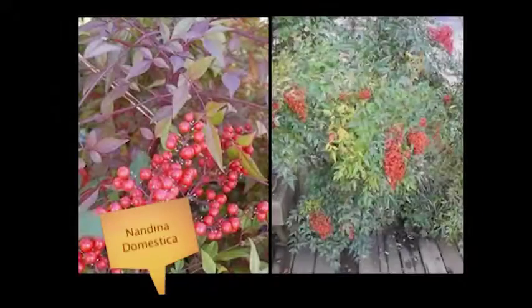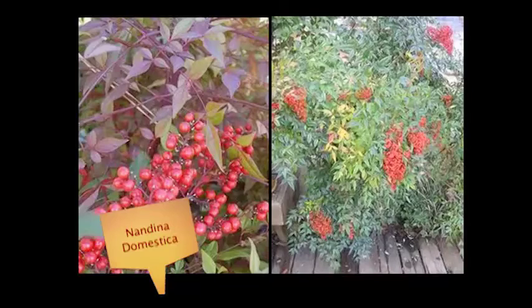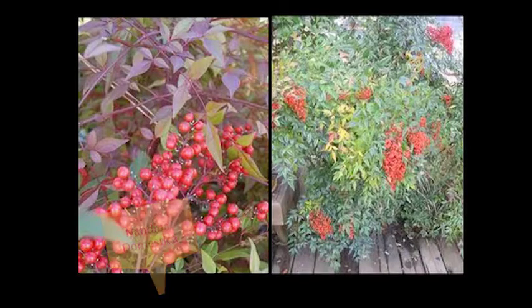Now, Nandinas are a great plant because you're really going to battle to kill them. They can grow in narrow areas, great in containers, and if you've only got a pathway or an area next to the home that's literally half a metre wide, you're looking for something to grow there, then try one of the Nandinas because they work like a charm.